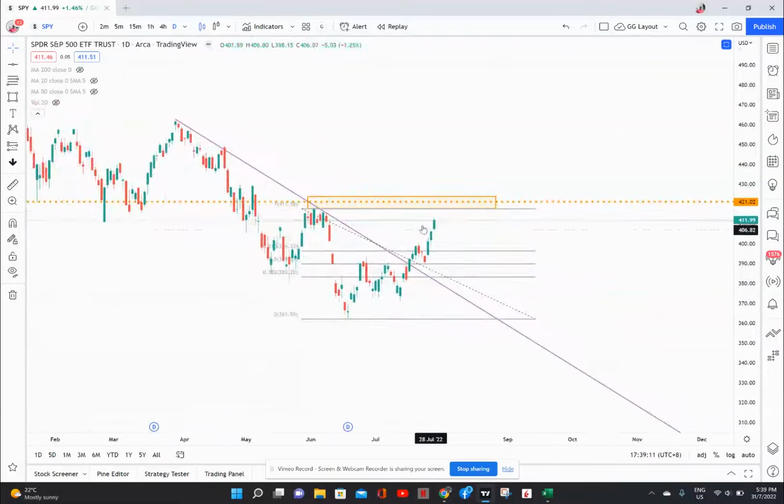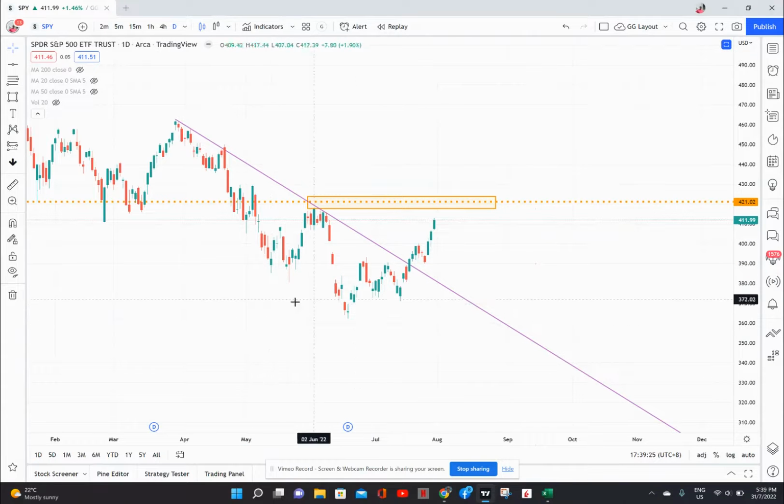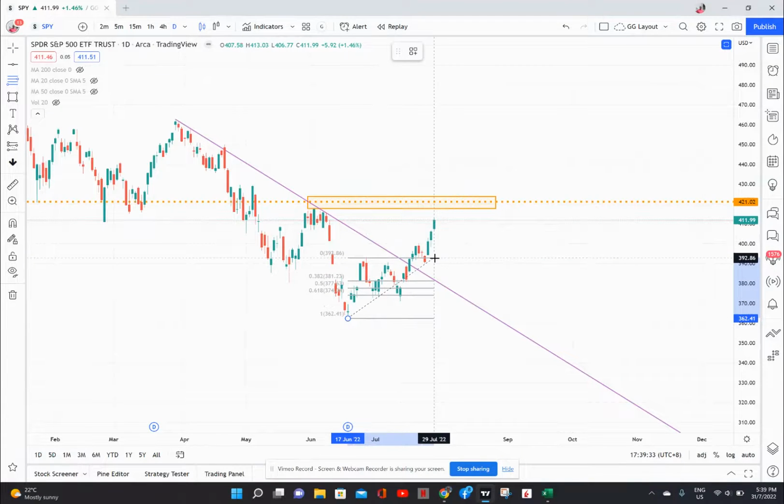I love fibs. Let's go the other direction. Now we've got a pivot going in the upward direction, so we've shifted gears and are heading up. Let's take this from the pivot low and see where we bounced.